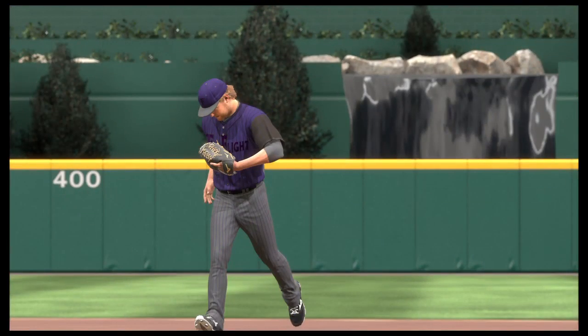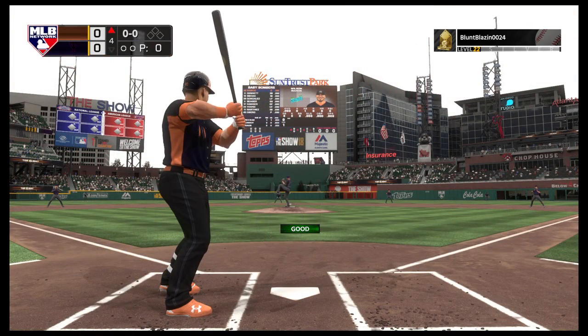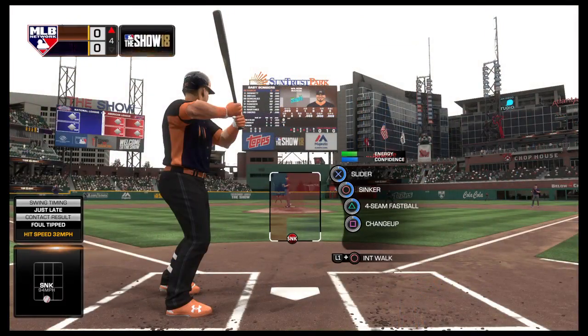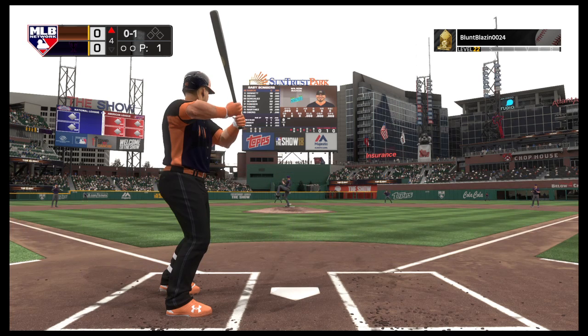Drew Storen, the 6'1" right-hander, will be the one to get the call from the bullpen here. First pitch coming. Here it is. Swing and a little tapper, but it's foul. Strike one. The 0-1 on its way.